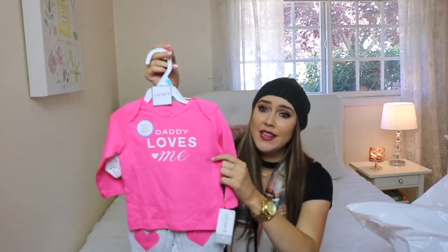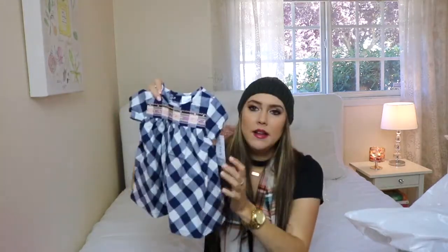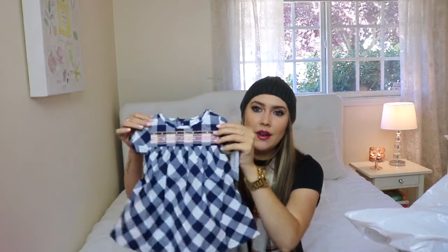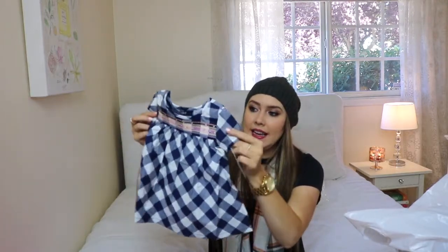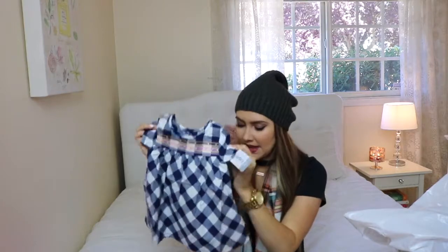And James loved this because of course, Daddy loves me, which is very true. This is a gingham print dress. This one she will fit in right now. It's 3 months. It looks a little small to me, so I might go exchange it for a 6 months. I think this will be really sweet with white tights, and I think it's going to be perfect for church on Sundays or if we go out to dinner or something like that. I think that's really sweet.